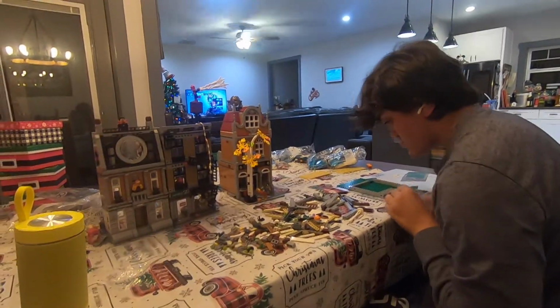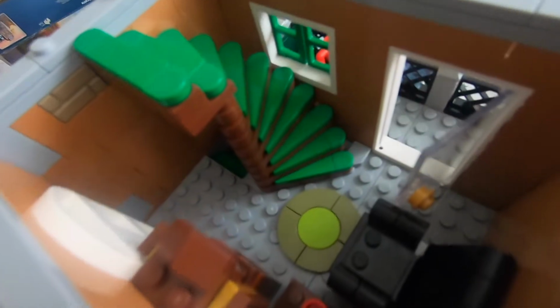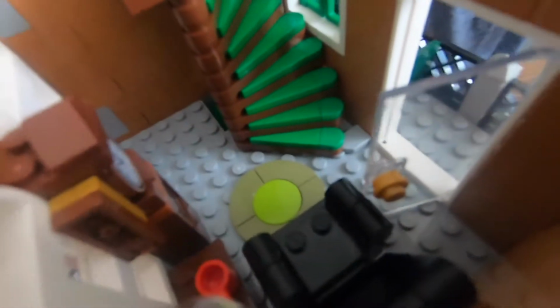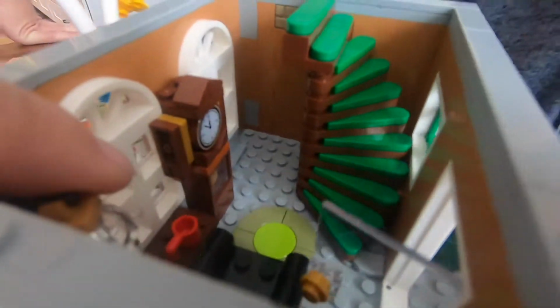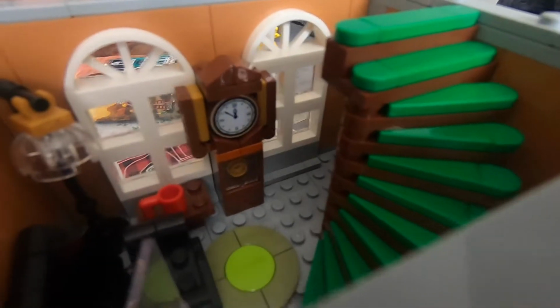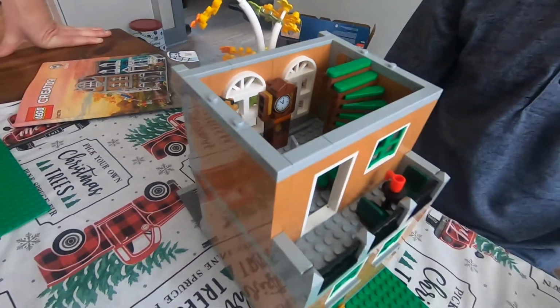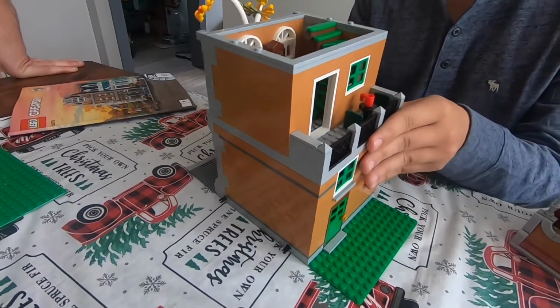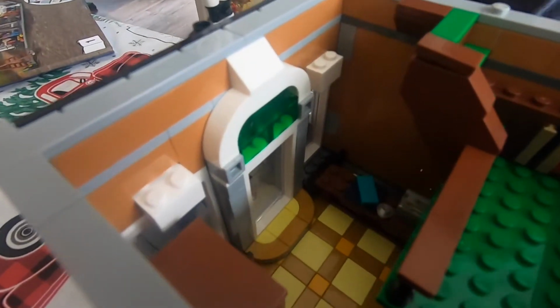There's his building center. Second floor. Or get some pink leaves, I think. Here's the tour of the next floor. And this is the bookstore.